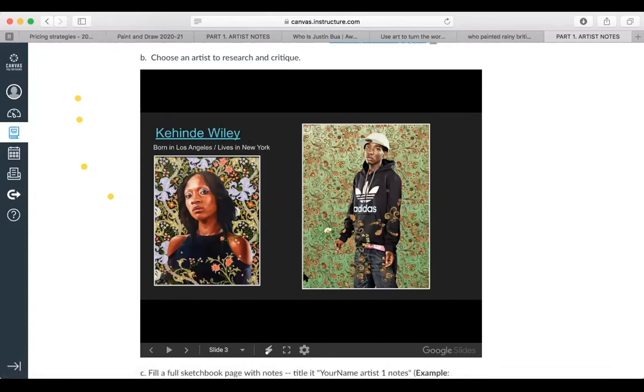Kehinde Wiley, very famous. One of his most notable pieces of art right now: Columbus statues are being brought down in all sorts of cities, like in the CDMX, Mexico City, where they just took down the Christopher Columbus bronze statue. Kehinde Wiley has a pretty unique bronze sculpture to respond to all of those Confederate bronze sculptures from his community. But I highly recommend checking him out.